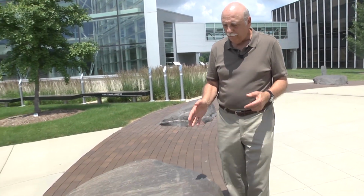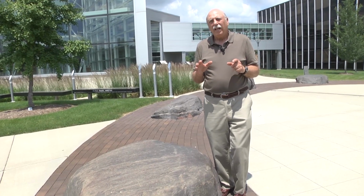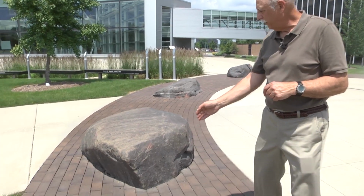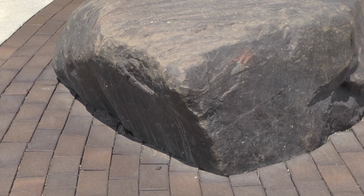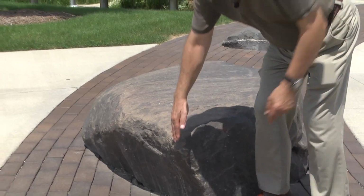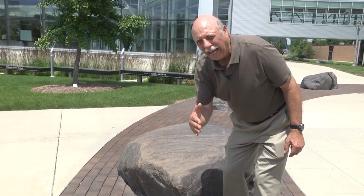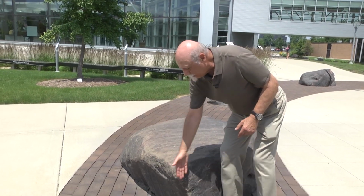Now right here, for example, I want to point out several different characteristics that form to a boulder that is inside of a glacier. First of all, if we can get a camera view of the very front of this rock, okay, we will see a point. Sometimes these rocks are referred to as bullet-shaped or arrowhead-shaped, but what this point really represents right here is the front of the boulder where it was impacting other rocks that were in the way.